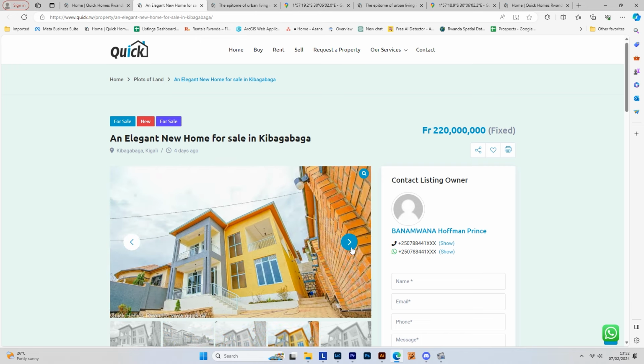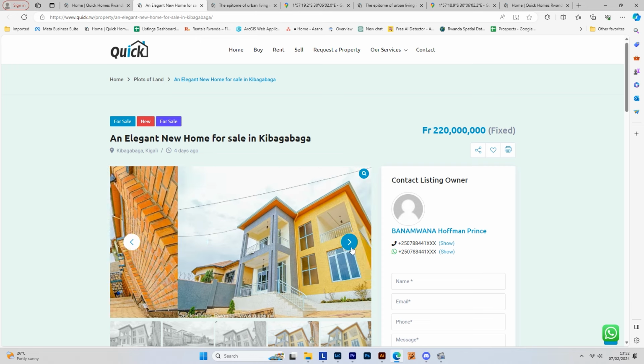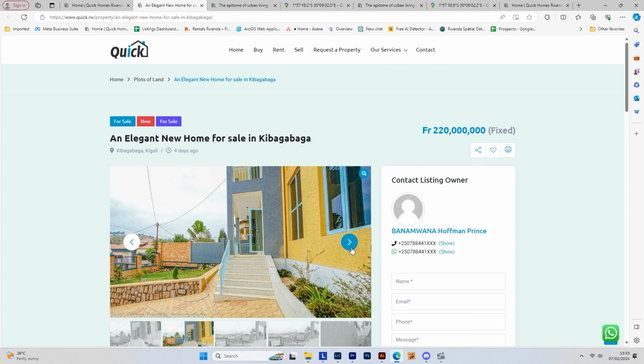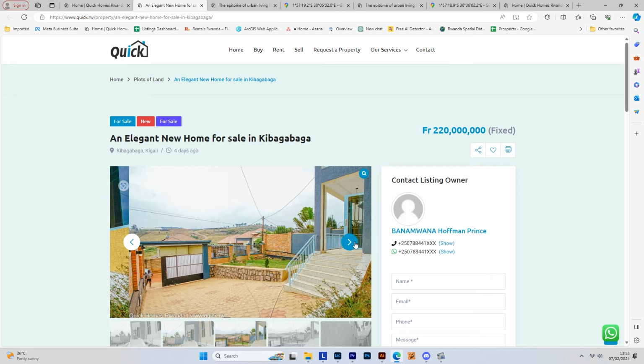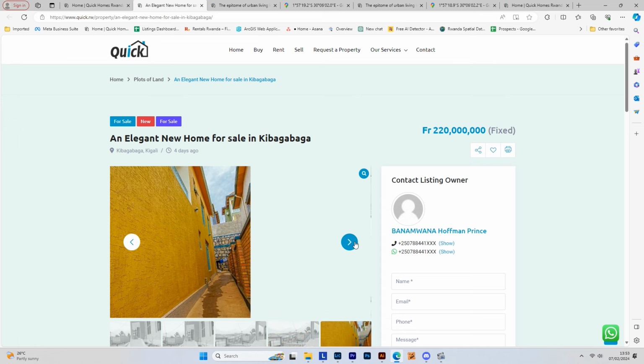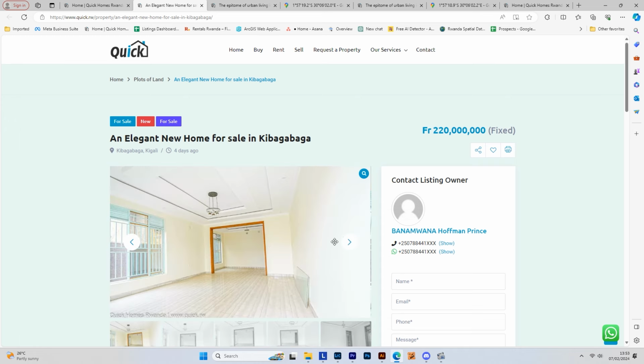As you can see from the different pictures that I'm scrolling through, the structure of the house is solid. And one thing to mention, if you're not Rwandan, in Rwanda we build with bricks, so the walls are solid. It's not plywood, it's not drywall. So the structures in themselves are strong. You can see we have a little garden in front. Parking can take around 3 to 4 cars, and the house itself is built nicely.